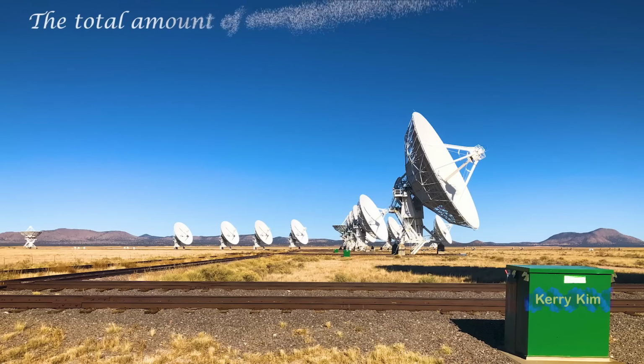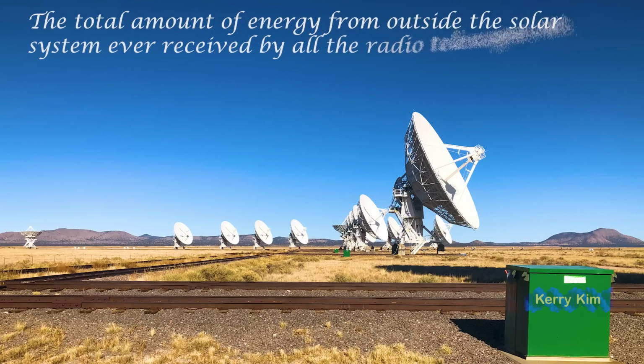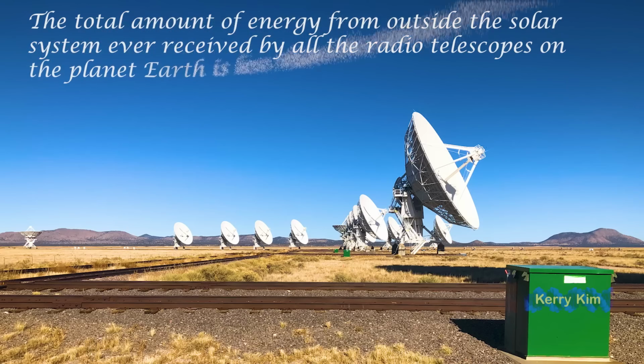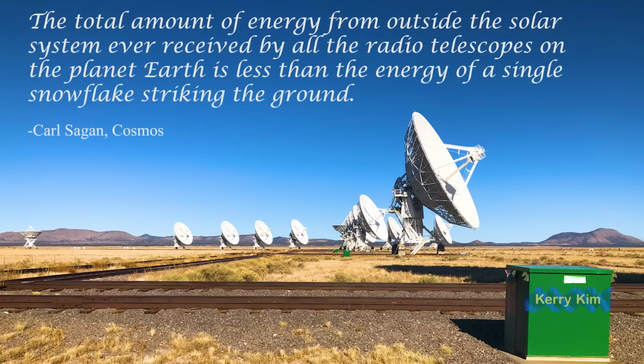The amount of energy carried by photons is minuscule. Carl Sagan wrote in 1980 that the total amount of energy from outside the solar system ever received by all the radio telescopes on the planet Earth is less than the energy of a single snowflake striking the ground.